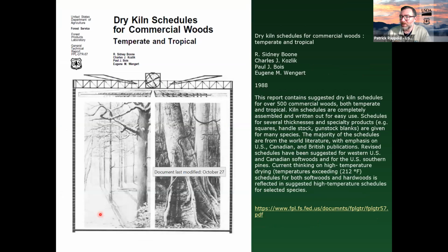So again, just another reference to this fairly comprehensive book about drying schedules. I'll show some of these schedules that are in this book for ponderosa pine. Then I'll talk about how we built the schedules, how you can build your own schedule, and how to interpret the schedules.